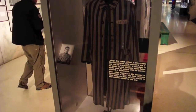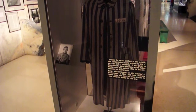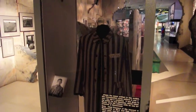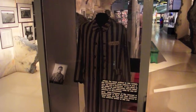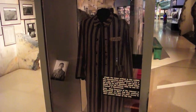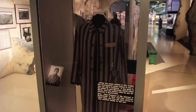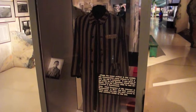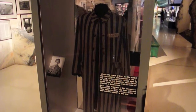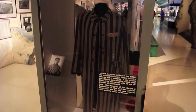This supposedly is the rarest artifact at the Air Force Museum, and it's one of the very few known to be in existence still, according to the plaque here. And this is, of course, one of the prisoner uniforms from a concentration camp, worn by the Jews who were in a concentration camp. And this was worn by Moritz Baumstein at Buchenwald.